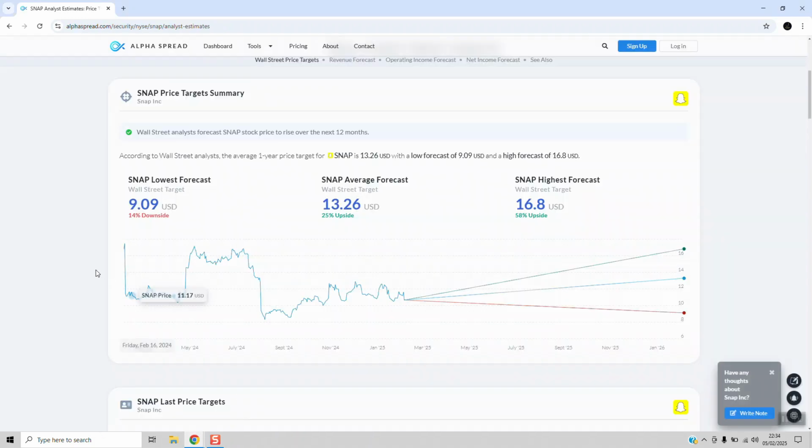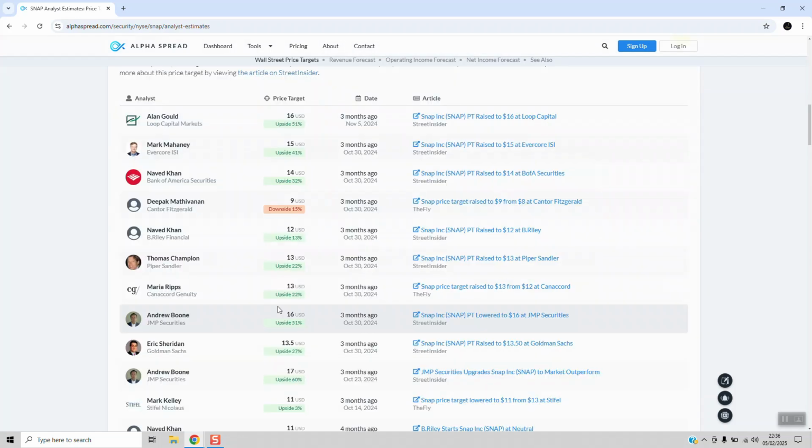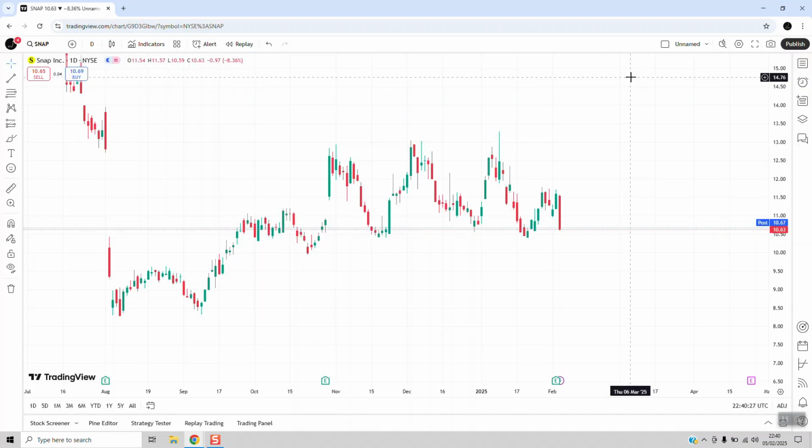So starting off with price targets from Wall Street, we can see that on the lower end, analysts at Wall Street believe Snap is going to be worth $9 in a year's time. However, on the higher end, some analysts believe that Snap is going to be worth around $16 in a year's time. So for Snap, the price targets generally seem to be towards the upside. If you're looking to invest, that's a good sign.